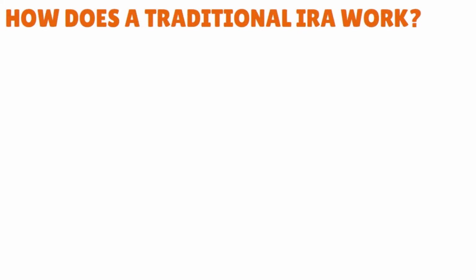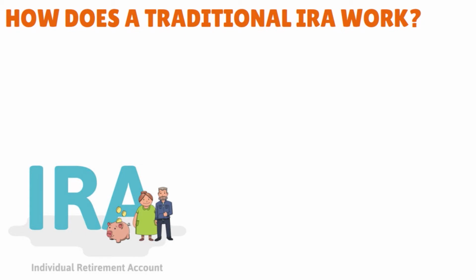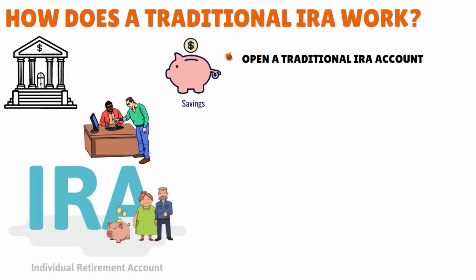And how does it work? Here are the key characteristics of a traditional IRA as well as the general concepts. So you open a traditional IRA at a brokerage, robo-advisor, or bank. If you get one from a broker, you'll be able to invest in stocks and bonds. IRAs from banks generally offer certificates of deposit, the CDs, and savings accounts.